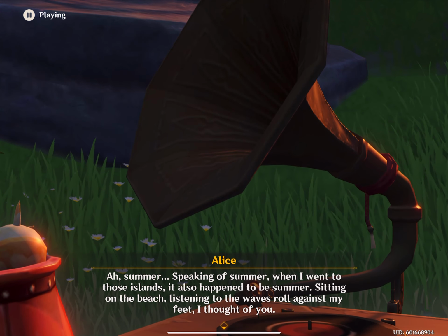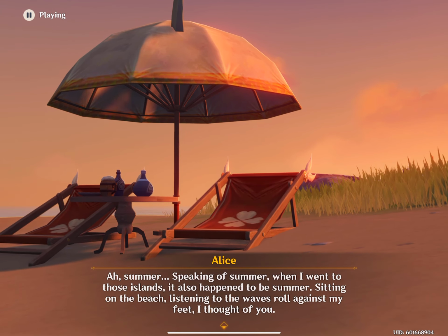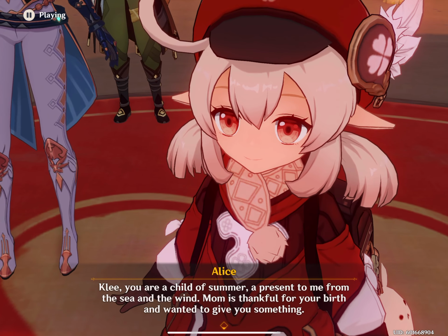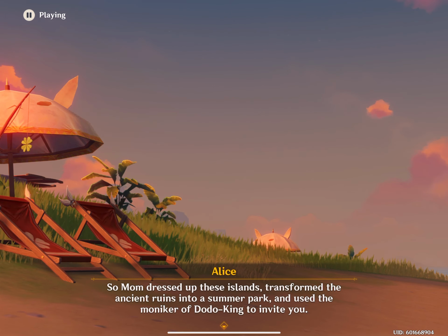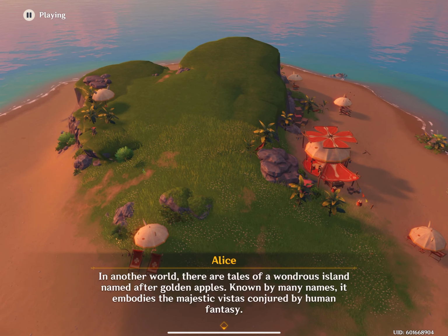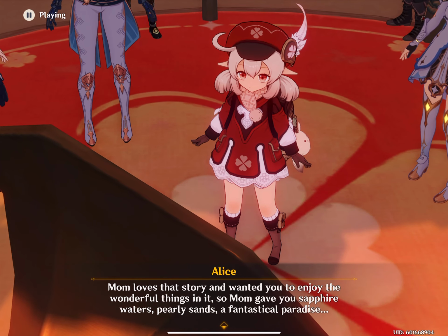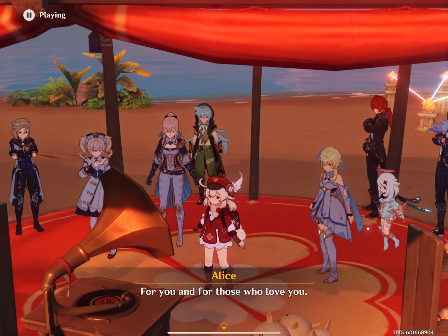Summer. Speaking of summer, when I went to those islands, it also happened to be summer. Sitting on the beach, listening to the waves roll against my feet, I thought of you. Klee, you are a child of summer, a present to me from the sea and the wind. Mom is thankful for your birth and wanted to give you something. So, Mom dressed up these islands, transformed the ancient ruins into a summer park, and used the moniker of Dodo King to invite you. In another world, there are tales of a wondrous island named after golden apples. Known by many names, it embodies the majestic vistas conjured by human fantasy. Mom loves that story and wanted you to enjoy the wonderful things in it. So Mom gave you sapphire waters, pearly sands, a fantastical paradise. For you and for those who love you.